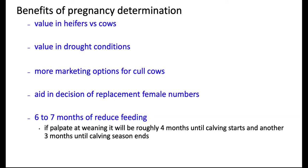So as a recap, heifers, probably a good deal always to do it. Mature cows, if they're in good condition and everything's going right, and you see them get bred, but you don't see them come back into heat, you may decide to skip it in that situation. If you don't ever see a large portion of those cows coming into heat, then definitely look at pregnancy checking. Or if you see them come into heat, get bred, and then come back into heat, definitely look at pregnancy testing there.